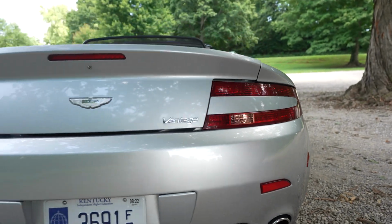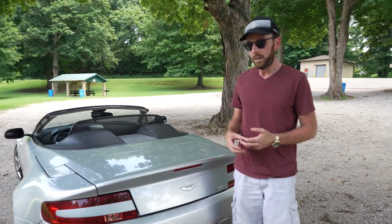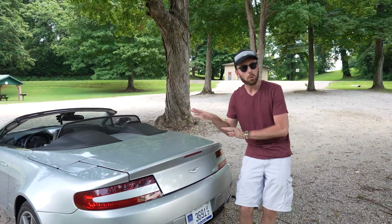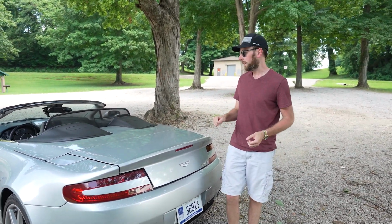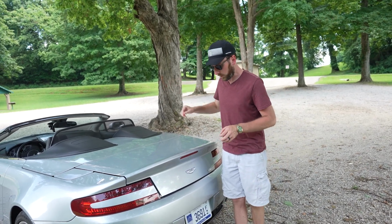It really, really does. Now, the really interesting thing about this is if you want to take this on a little short weekend trip for a couple of days or something like that, you're wondering, well, how practical is it? First of all, inside, pretty good amount of space.